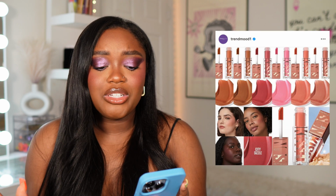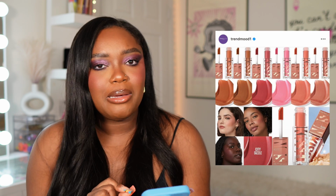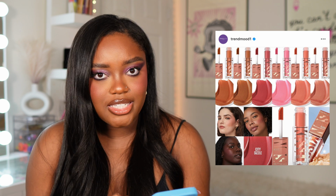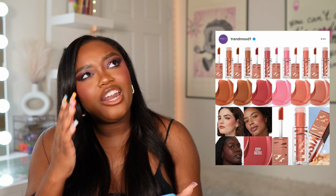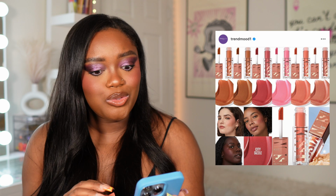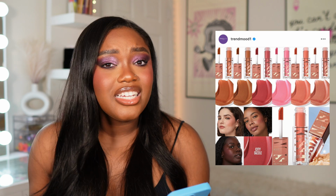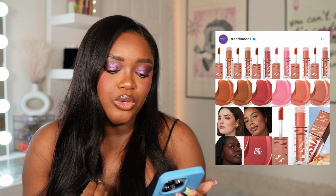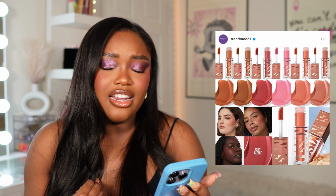Here's something that I was very confused by. It looks like Maybelline is coming out with liquid blushes. I swear these were the glosses. It's actually in the gloss packaging. I don't really think that was a smart move. I feel like this really should have been in a completely different packaging. I feel like this is gonna be really tiny too. I would get confused in the store thinking this is the gloss and not the liquid blushes.